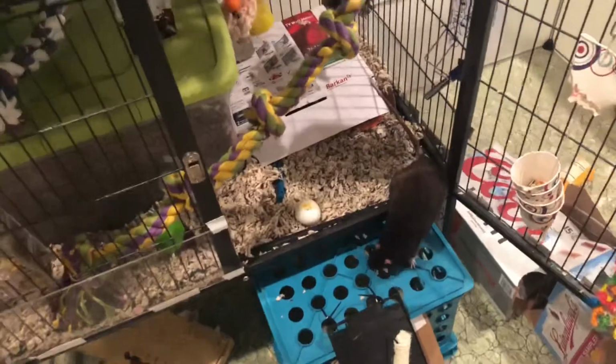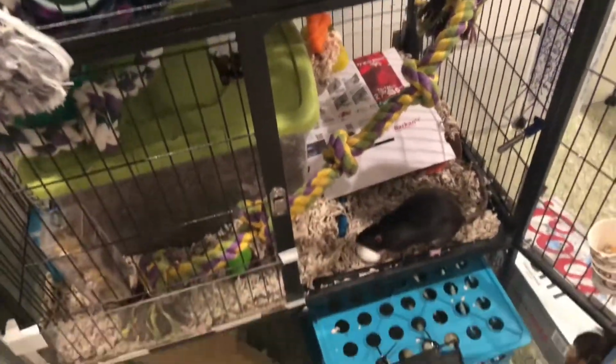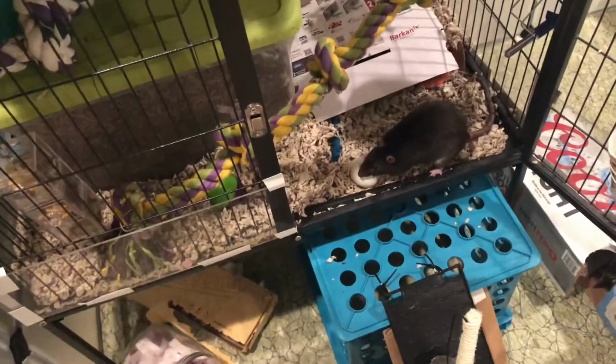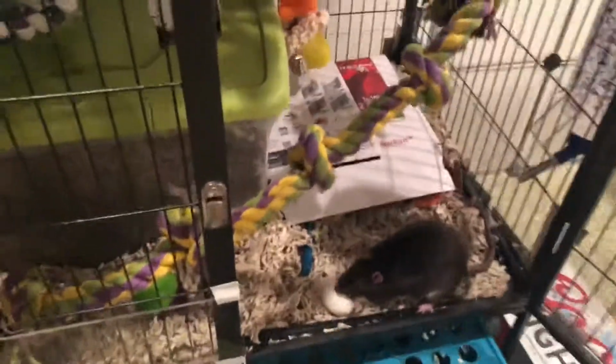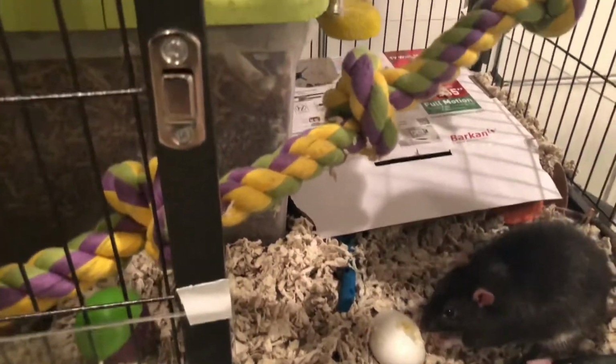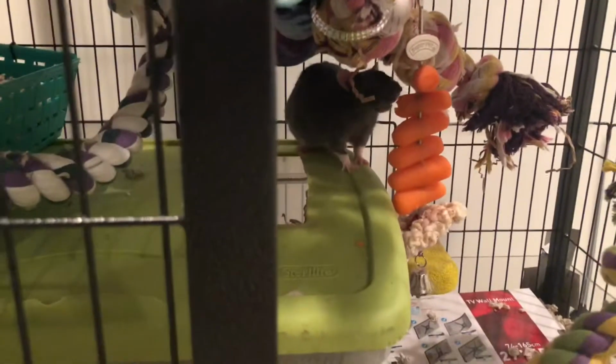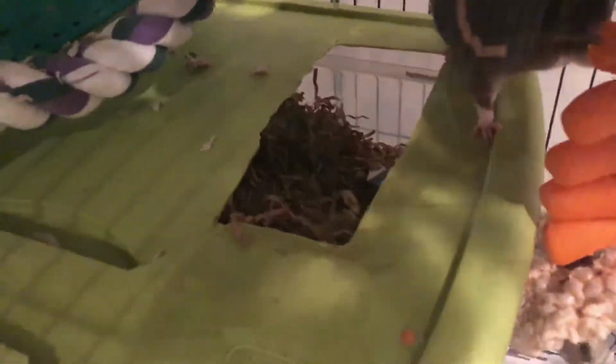But yeah, they're just exploring the new area. I am trying to watch him because I didn't peel that egg. I thought it would be a fun little challenge for them to get in there themselves, though Tribble's more concerned with the carrots. I don't even know if he's realized the egg is there, but I don't know if you can see, they've made a little burrow in there.